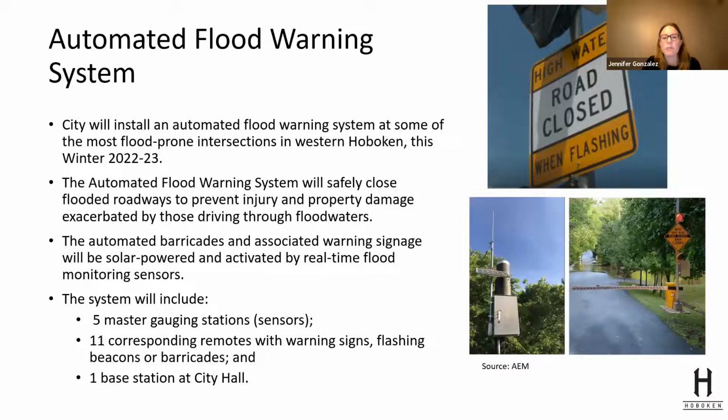The system includes 5 gauging stations. So these are the sensors themselves. Those sensors are installed inside catch basins or sewer inlets. And those sensors can tell when the rainfall is getting close to the elevation of the roadway, when it has overtopped the roadway, and how deep it is. 11 corresponding remotes will be installed with warning signs, in some cases flashing beacons or barricades, dependent, and then there's going to be one communication tower that will be located at City Hall, basically like an antenna.